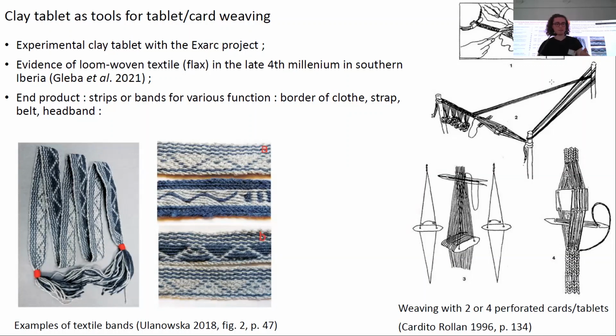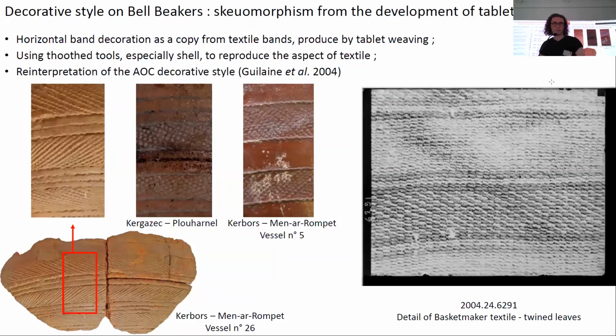And when you look at the result, in my opinion, it reminds me of the decoration that we have on plenty of Bell Beakers. And so the idea is: is the decorative style found on Bell Beakers a case of skeuomorphism, and more especially, does it come from the development of tablet weaving, for example, or is it related to tablet weaving? Especially, I'd like to point to the fact that, in my opinion, the use of toothed tools, for example the shell with many little teeth, can remind one of the aspect of textile.